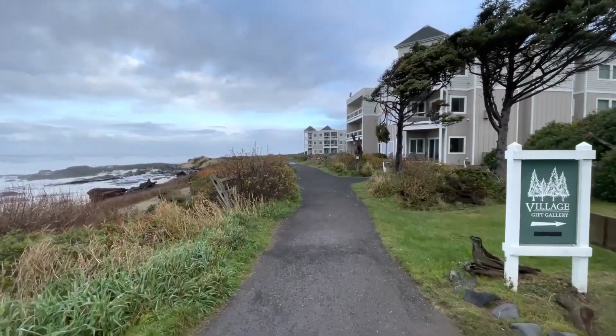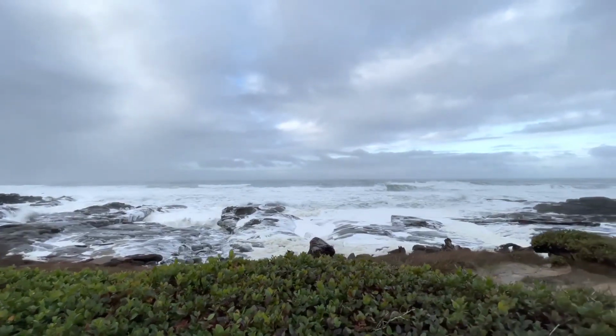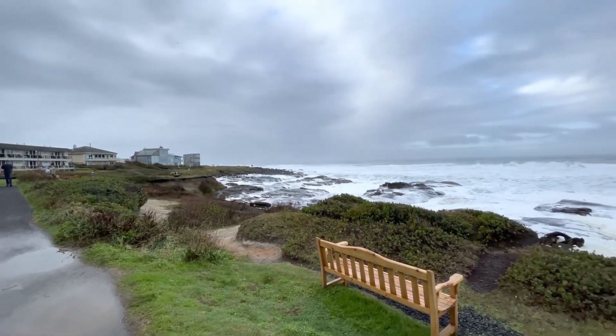The southern end of the city is overshadowed by the massive Cape Perpetua, an 800-foot headland and the highest point on the Oregon coast.